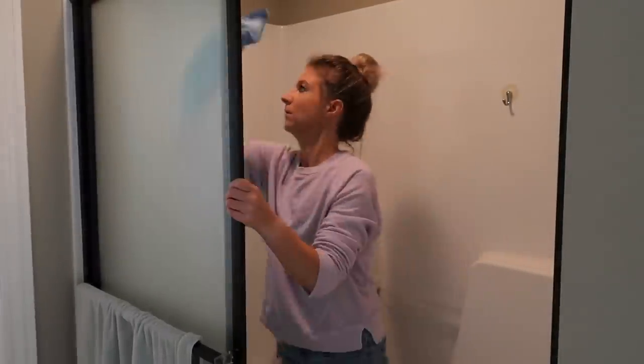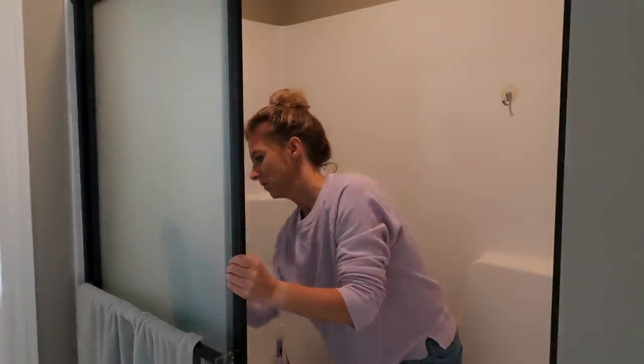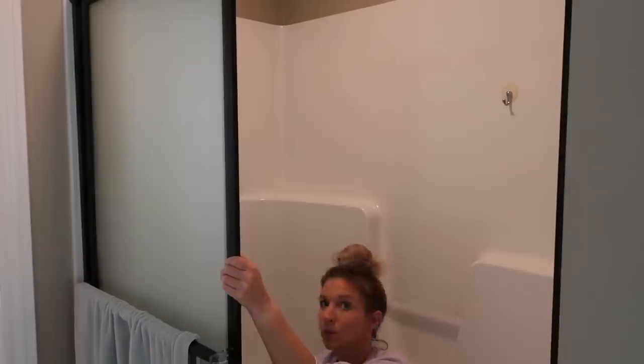You're gonna see how good it even did on the slider door. We had a lot of soap scum and soap stuck on the slider door, and you'll see how easily it all kind of wiped up and how shiny it made the door.